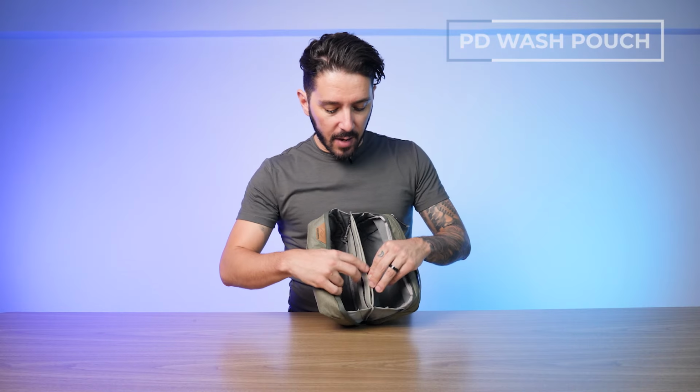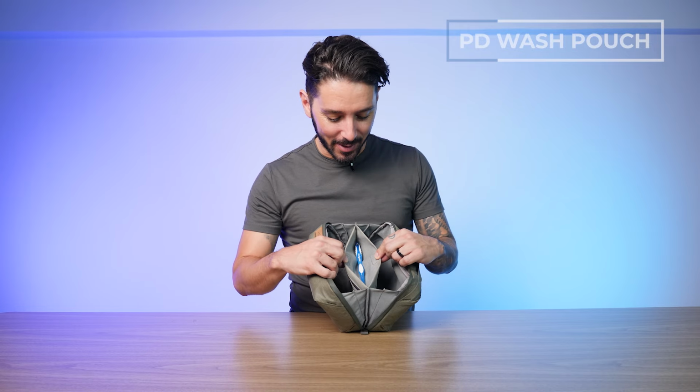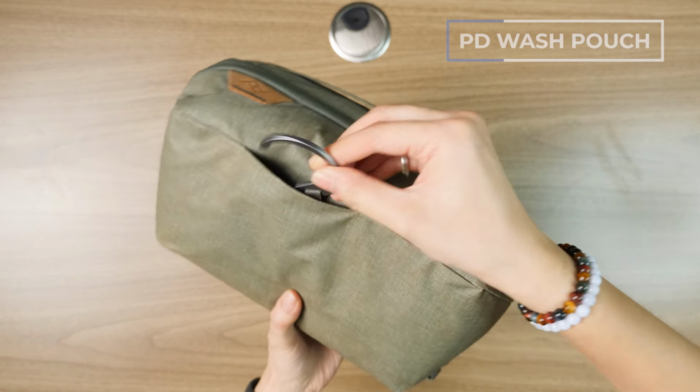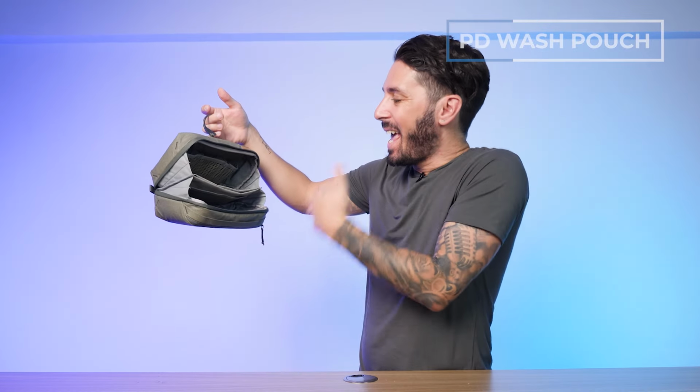For some features, we have a magnetic closure for your toothbrush. Oh my God, there's one there, I had no idea. Hey buddy. Plenty of mesh pocket organization and a stowable hanging metal loop. So then it sort of faces you like this, as opposed to opening up full clamshell, which when it's hanging like this, almost makes it like a cabinet, right?